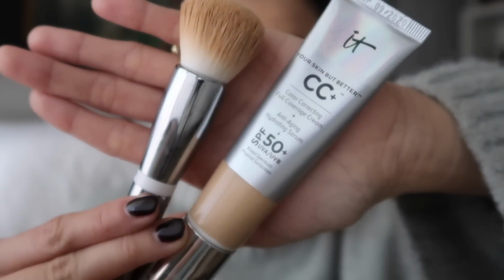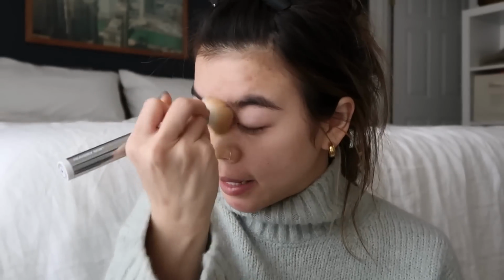So instead of foundation, I'm actually going to be using the IT Cosmetics Your Skin But Better CC Cream. This is color correcting, full coverage, anti-aging, and it has a hydrating serum in it, and it's an SPF 50. And I've been really enjoying this one because it's more lightweight and it looks a little bit more natural than a foundation. So I'm just applying it with the Heavenly Skin brush by IT Cosmetics and applying this all over my face.